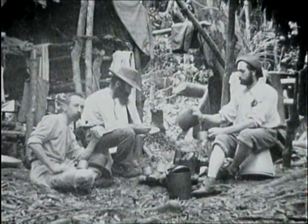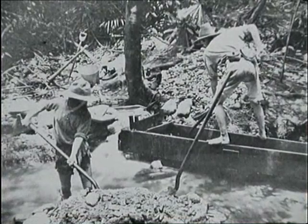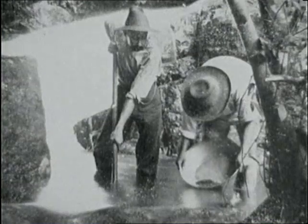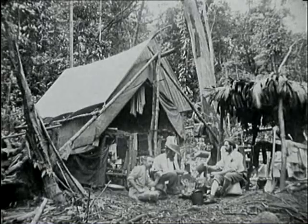Tin miners who came into this scrub country were looking for riches. Life would have been pretty unpleasant when they lived here. It was wet all the time, and of course they had this great big canopy which cut out most of the sunlight.